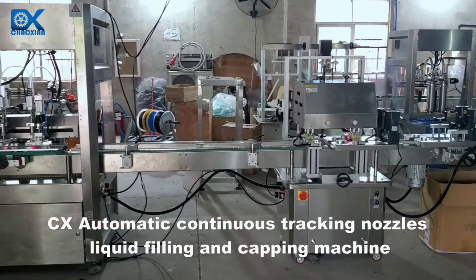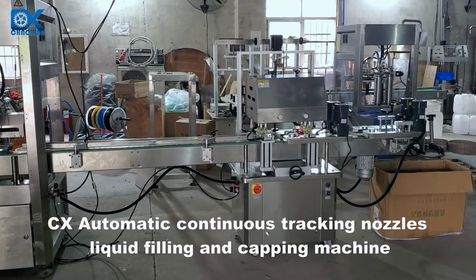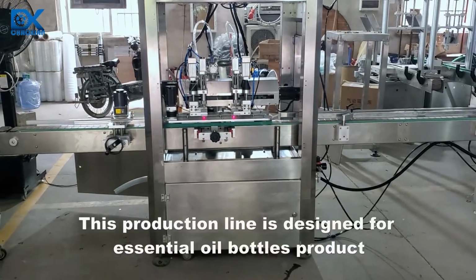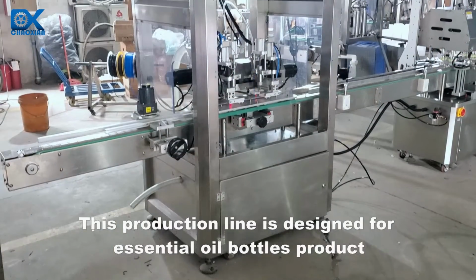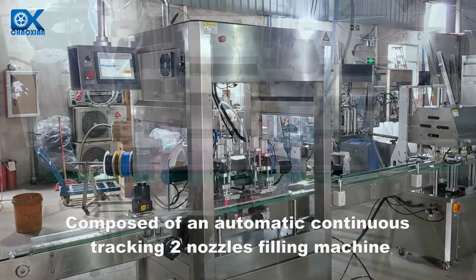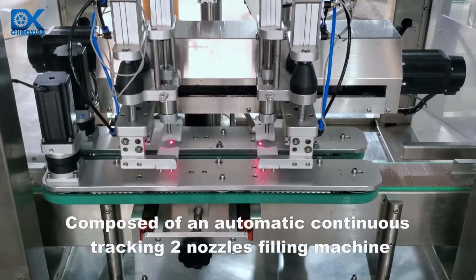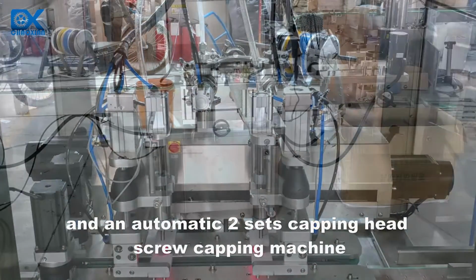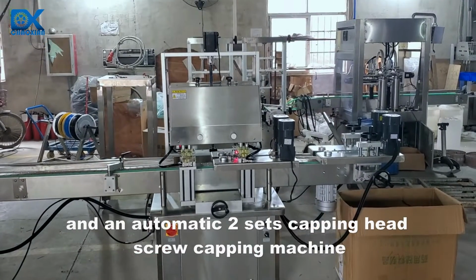CX automatic continuous tracking nozzles liquid filling and capping machine. This production line is designed for essential oil bottles product. Composed of an automatic continuous tracking 2 nozzles filling machine and an automatic 2 sets capping head screw capping machine.